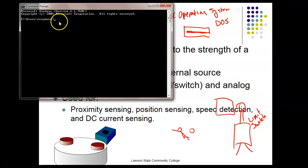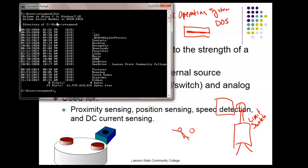That little flashing line, we call it the cursor, because everybody cursed at it, I guess. You had to learn all these commands. Like CLS would clear the screen, you could look at the directory on your computer, you could do a lot of things, but this was the whole screen. This was an operating system called DOS. We still use it a lot, especially in networking.